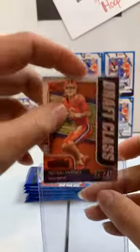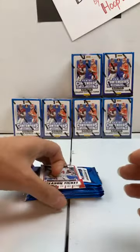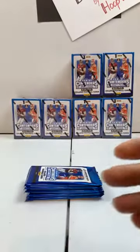Highest priced team on the board. Sure happy to be pulling our first Trevor Lawrence here in box 2 and have some color with it. DK Metcalf, and we have Alvin Kamara. So, wow. That woke me up a little bit. Pretty exciting.